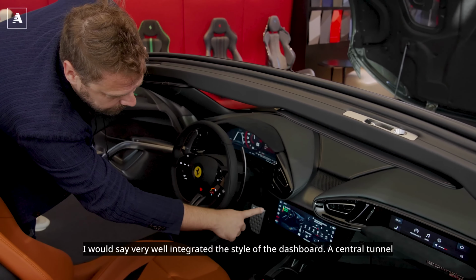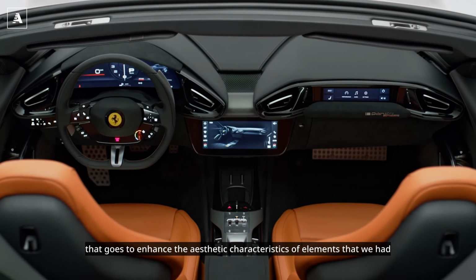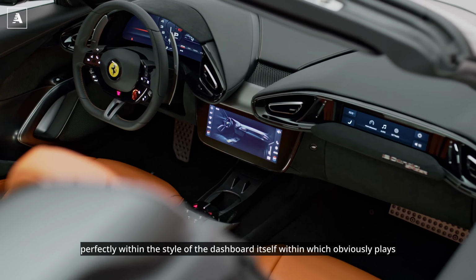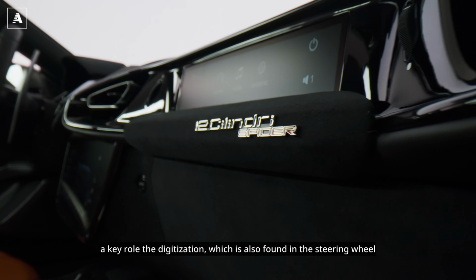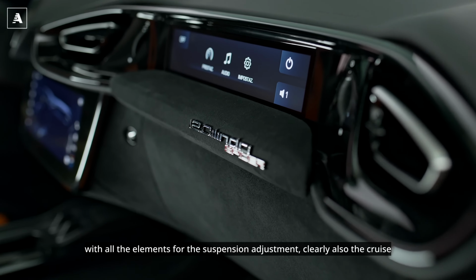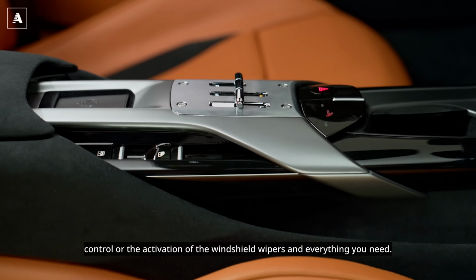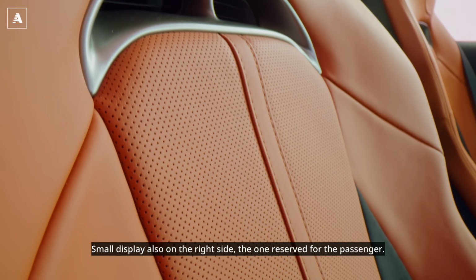I would say the style of the dashboard is very well integrated. A central tunnel that enhances the aesthetic characteristics of elements that we had already known in the past, and then also here an element that is integrated perfectly within the style of the dashboard itself, within which obviously the digitization plays a key role, which is also found in the steering wheel. With all the elements for the suspension adjustment, clearly also the cruise control or the activation of the windshield wipers and everything you need. Small display also on the right side, the one reserved for the passenger.